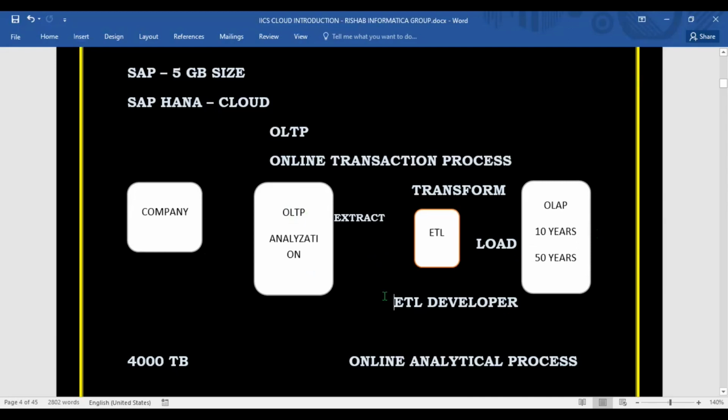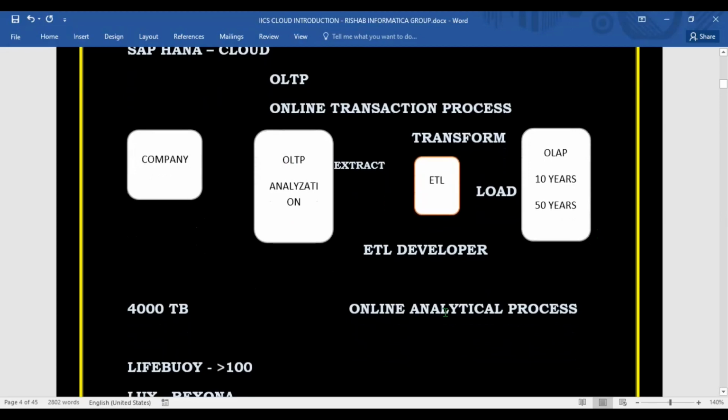So where will the ETL developer be working? That we have to understand, right? Here the ETL developer will be working. He will get some data and make some changes based on the requirements. He will do some transformation; that is why we call it extract, transform, load. For example, they don't want to load all the data into the data warehouse. They want to keep some particular data.